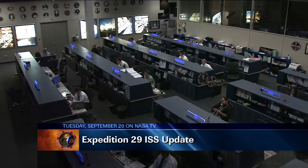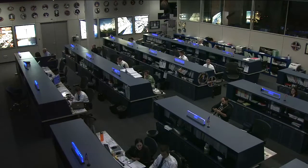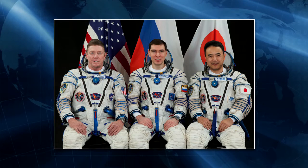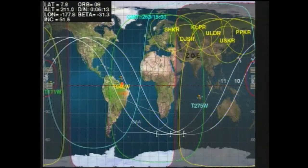This is the first full week for Expedition 29 that includes Commander Mike Fossum, Flight Engineer Satoshi Furukawa, and Flight Engineer Sergei Volkov as they continue to circle the globe at an altitude of about 230 statute miles, now out over the Pacific Ocean on a northeasterly track that'll soon be taking them over North America.